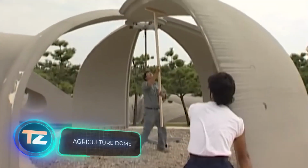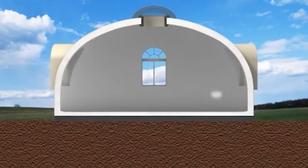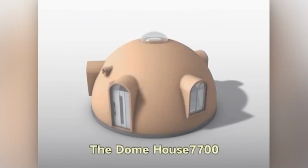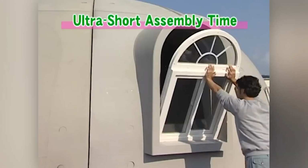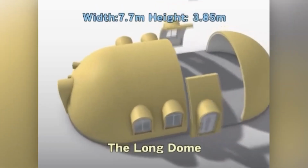These greenhouses are described as a revolutionary agricultural space by their creators. Interestingly, they incorporate polystyrene foam in their design. This 20 cm layer allows year-round cultivation of vegetables, fruits, flowers, mushrooms, and more. Originating from Japan, these structures are built to withstand typhoons, earthquakes, and heavy snowfall.